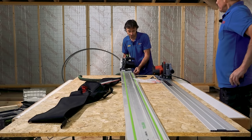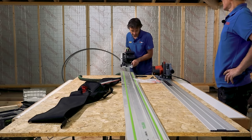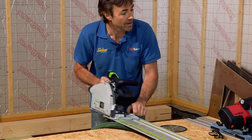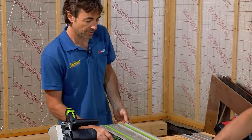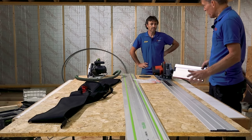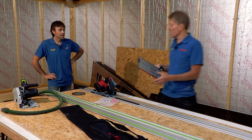Look at the play in that, though, Roger. See the play? Yeah. And that's it, I could tighten the cam up slightly. Okay, so that's the very last bit, isn't it? But anyway, that is their standard kit, but I know they've got different rail kits, so if you wanted to do really long boards, you could get a longer one, couldn't you?